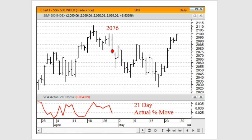Actual volatility speaks to what kind of market move was experienced from a given close moving forward. So here we are back in, what, April 28th or so. We go forward 21 days, and how much did the market move? Well, it moved down, in this case, about 2.4%. And we can actually graph that with an indicator in my MetaStock program.